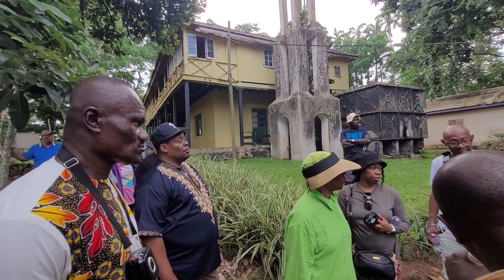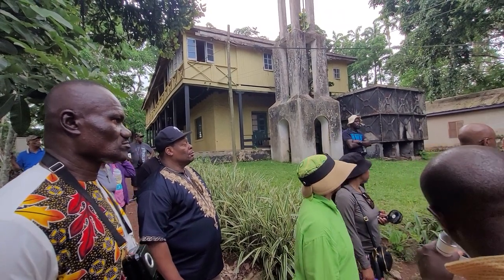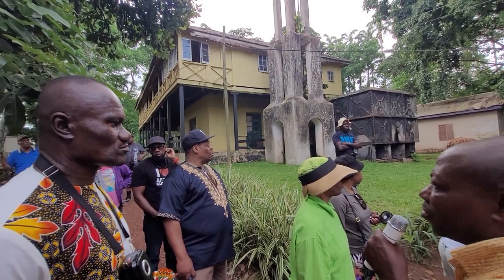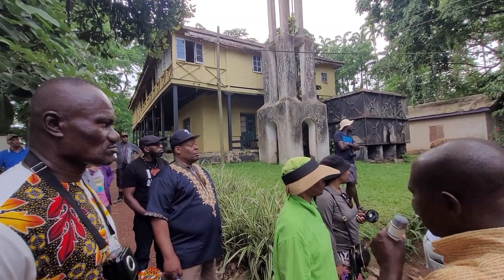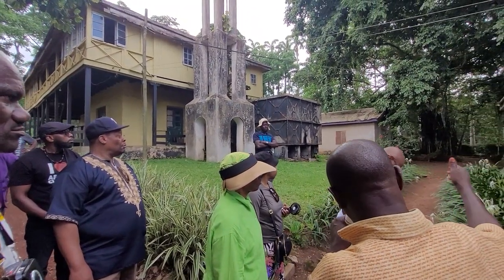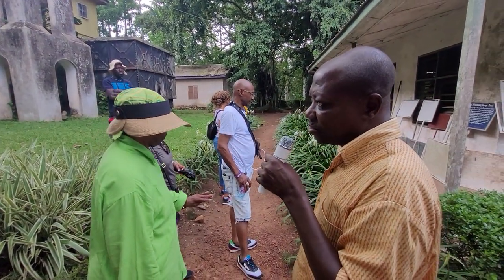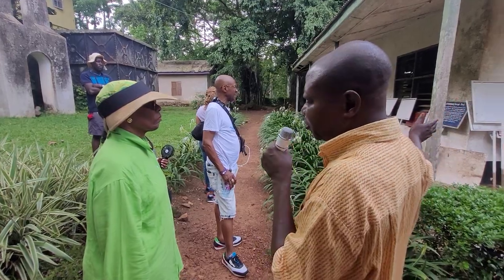You can see a lemon green painted house over there. That also was used as a clinic for the then wife of Sir Gordon Goggins, called Lady Nightfall. After vacating the place, they turned it into a dining hall for the horticulture students. And this was their classrooms block.